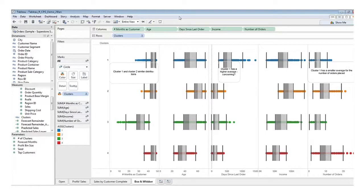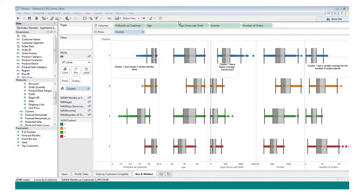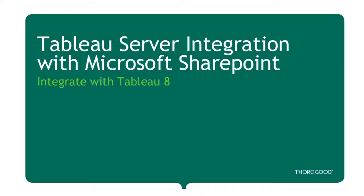I will now pass back to Maddie, and she will show you about the integration of Tableau Server and SharePoint. Thank you very much, Claire. So, yes, as Claire said, we're now going to look at the Tableau Server integration with Microsoft SharePoint.